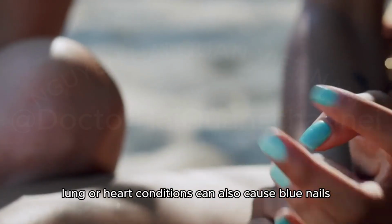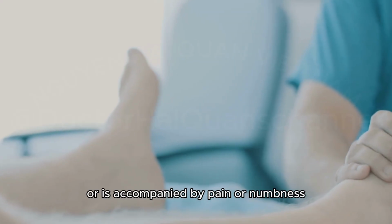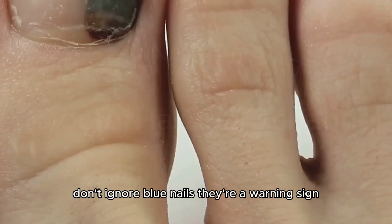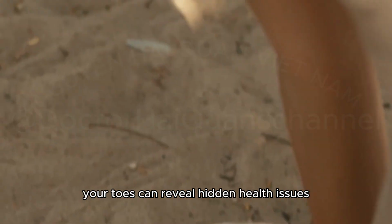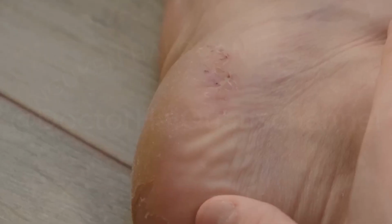Lung or heart conditions can also cause blue nails, often with other symptoms like shortness of breath. If blue color persists or is accompanied by pain or numbness, see a doctor. Regular exercise supports healthy circulation. Don't ignore blue nails. They're a warning sign. Your toes can reveal hidden health issues. Stay proactive. Next, the unmistakable itch.